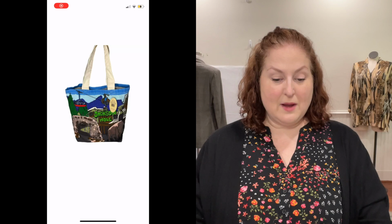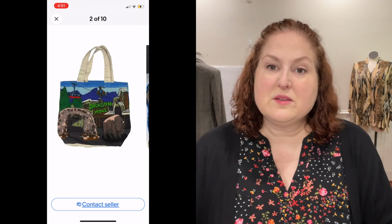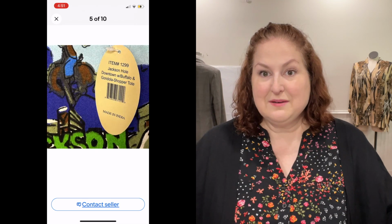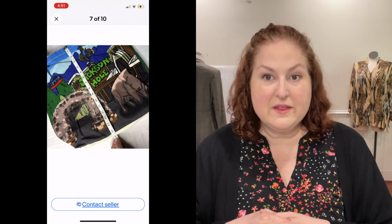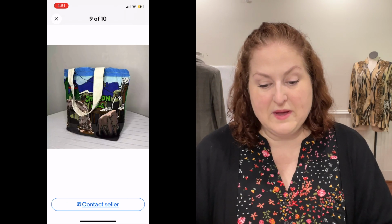This one is a Jackson Hole Downtown Buffalo Gondola Shopper Tote, hand-painted artist tourist. I got this at the bins in Dallas, so the Goodwill outlet where they sell items in bins, and you dig through them and they charge you by the pound. So they weigh all the stuff you're picking up and they charge by the pound.